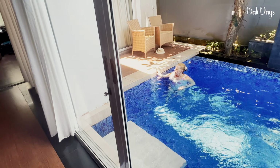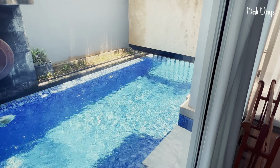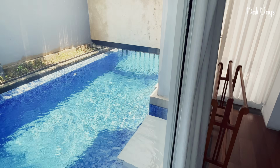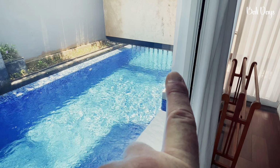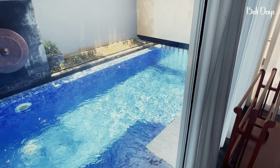And there is the pool. The pool goes across through to the adjacent unit, which we were in, and it's separated by those little steel bars, so you cannot move through to the other side.